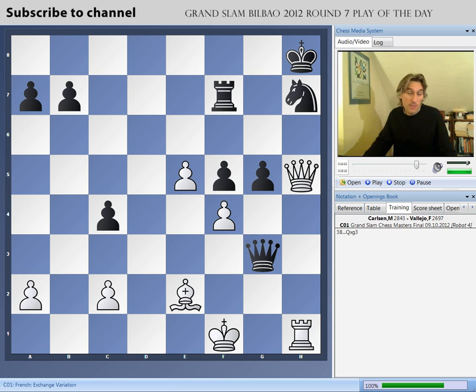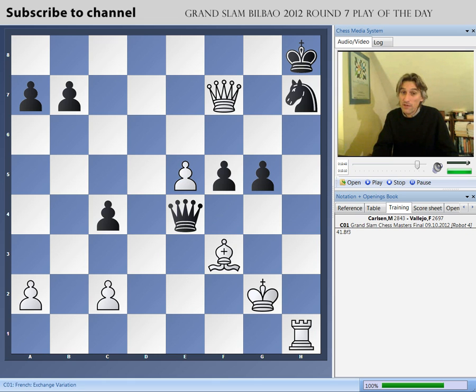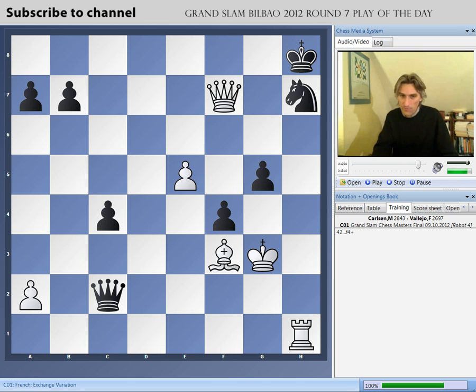Vallejo, in time pressure, took on g3, but there was no perpetual check here. It's fairly simple to calculate, because in each position there's actually only one check for black, and in this position the king is safe. There's only one more check, and here actually f4 was played, but black resigned. The king simply goes to g4, and the sensible checks have run out, and remember, white is still a rook up, and queen f8 mate is the terrible threat.